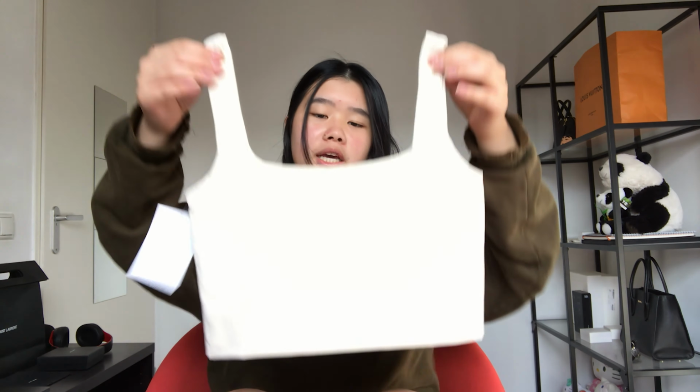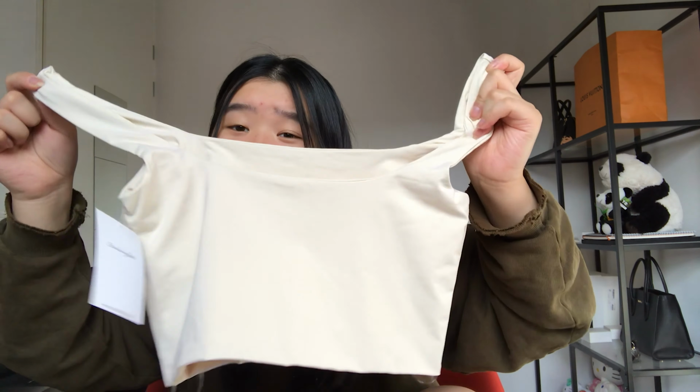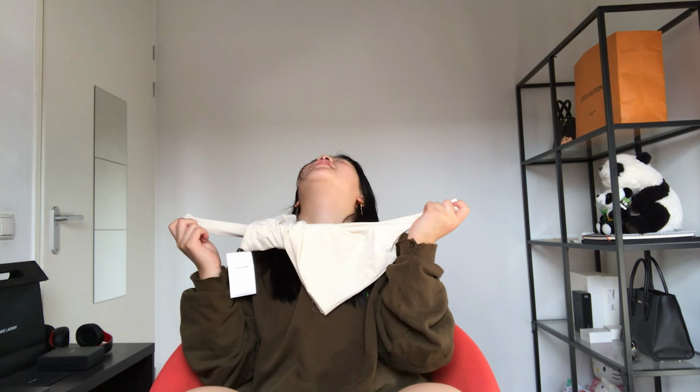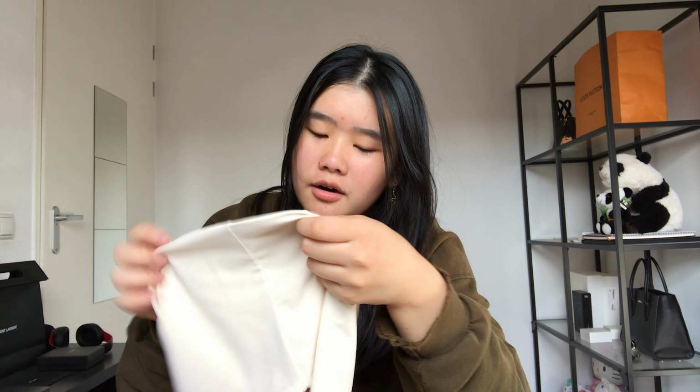And last but not least, I also ordered a beige neutral top. Every girl needs a top like this. And the quality feels so nice. Oh my god, I love this. This quality feels really nice. It's really satisfying.